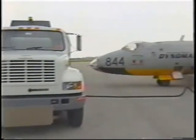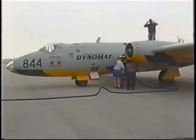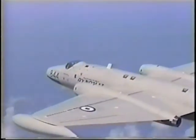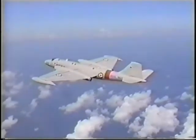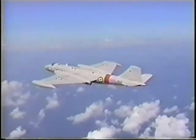A Riviera Beach company has some big plans for wiping out hurricanes. Dynomat has created a super absorbent polymer to dump into storm clouds. The aim is to drain their moisture. So this morning, a jet plane loaded with the chemical took off from Palm Beach International. The plane worked with the airport's control tower to find a suitable cloud for the test. The cloud ended up being about 50 miles offshore.